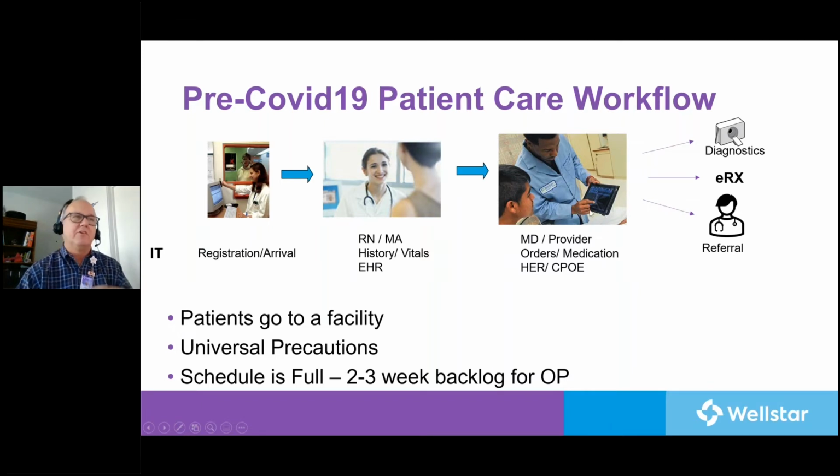Like this, they have the results of the x-rays in the lab. They say, okay, I think you need to go see an orthopedist, and then they'll set you up with that. And all of that will be done through this tablet, like I show you, computerized provider order entry. Okay, so that is kind of how we handled things before COVID.